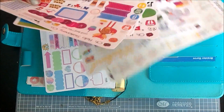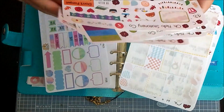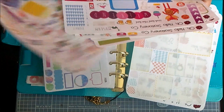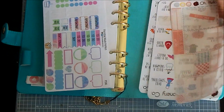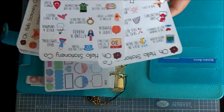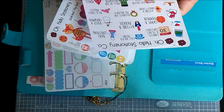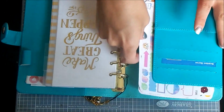It comes with 5 sheets. And I like just having random stickers in my planner, although I'm finding it really hard to use some of these, but I'm sure there will be a purpose. Eventually it'll come around. So I have those tucked in there. This is just an old kit that I had used last week. And then they have this in their shop too. It's their bucket list. So I just have those stuck up front here.